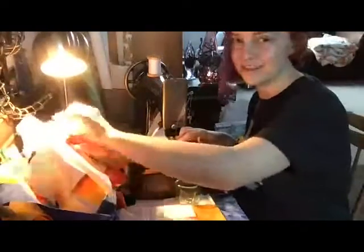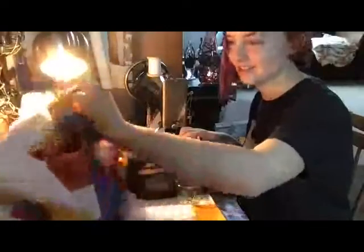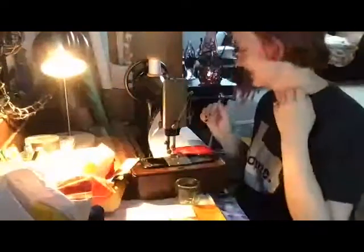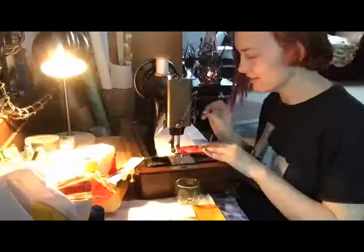Just have to keep moving things away from the machine so I can get to it. One day I will have a sewing table with more space on it, but for right now, this is working.